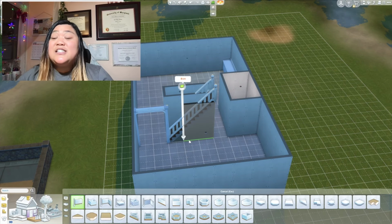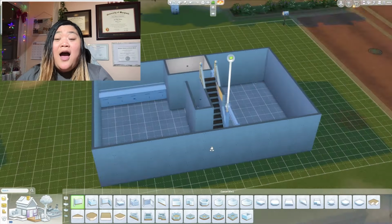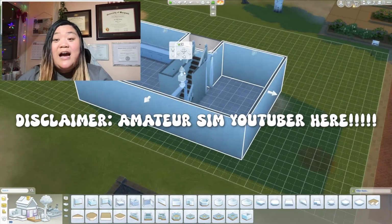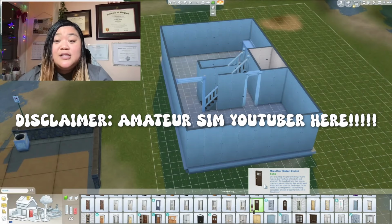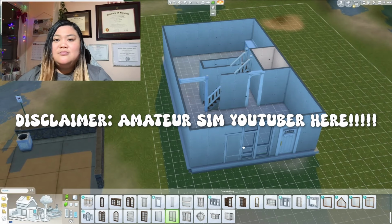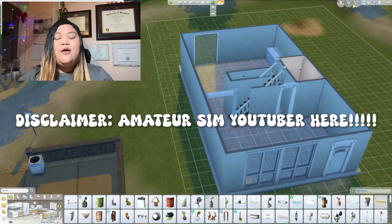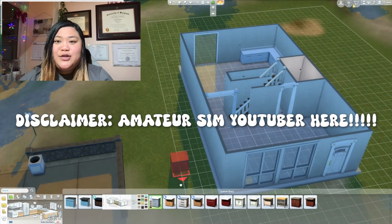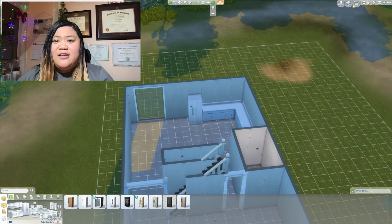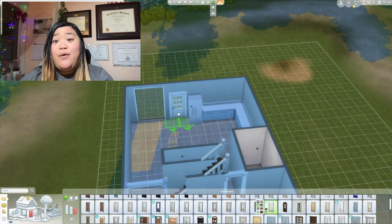So this is a major disclaimer at the beginning of this video. I am a total newbie to this. While I have played Sims all my life, I have never taken the time to be very good at building or learning all the tricks. I just found out there were cheat codes recently to be able to move objects differently, so I'm very new to this.